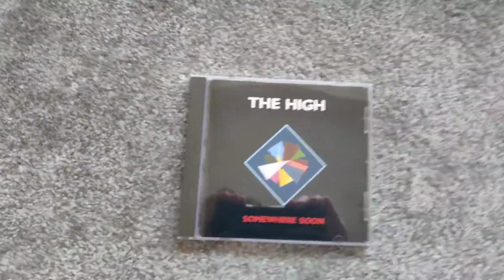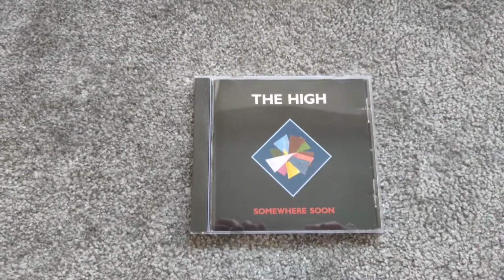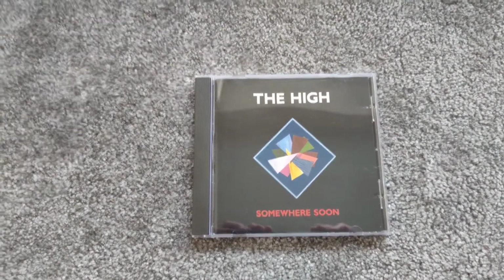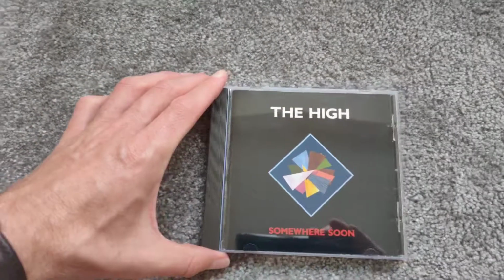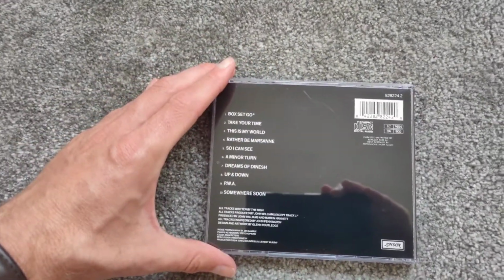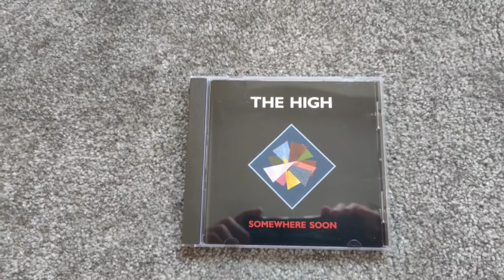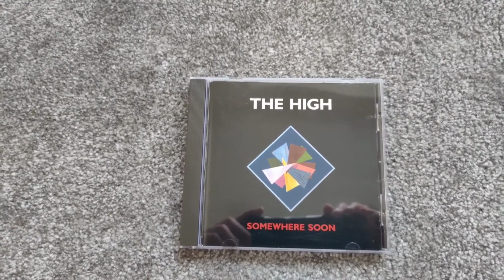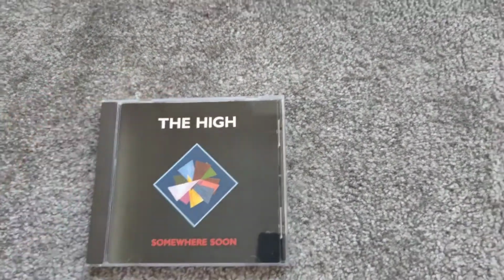and then into 1990, we have one of my favourite early 90s indie albums, constantly challenging for the top spot with another album, and that is The High and Somewhere Soon. I absolutely love this album. I think the songs on it are just sensational. Box Set Go, So I Can See. Yeah, I love this album, and it is one of my favourite early 90s albums, constantly challenging for the top spot, along with another album that came out in 91.